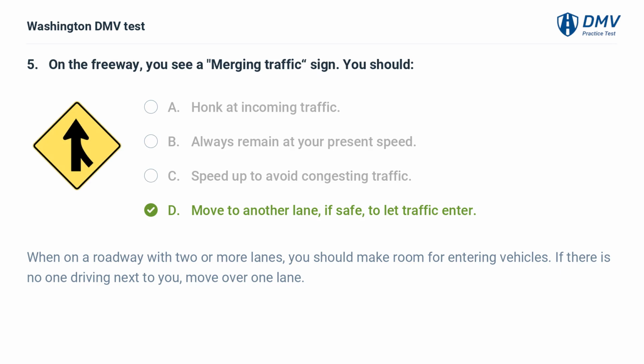D. Move to another lane, if safe, to let traffic enter. When on a roadway with 2 or more lanes, you should make room for entering vehicles. If there is no one driving next to you, move over 1 lane.